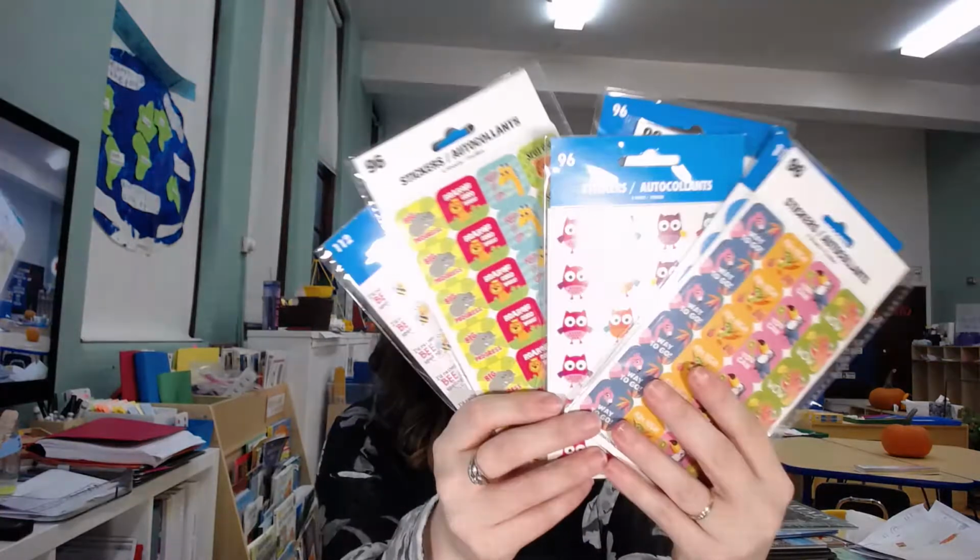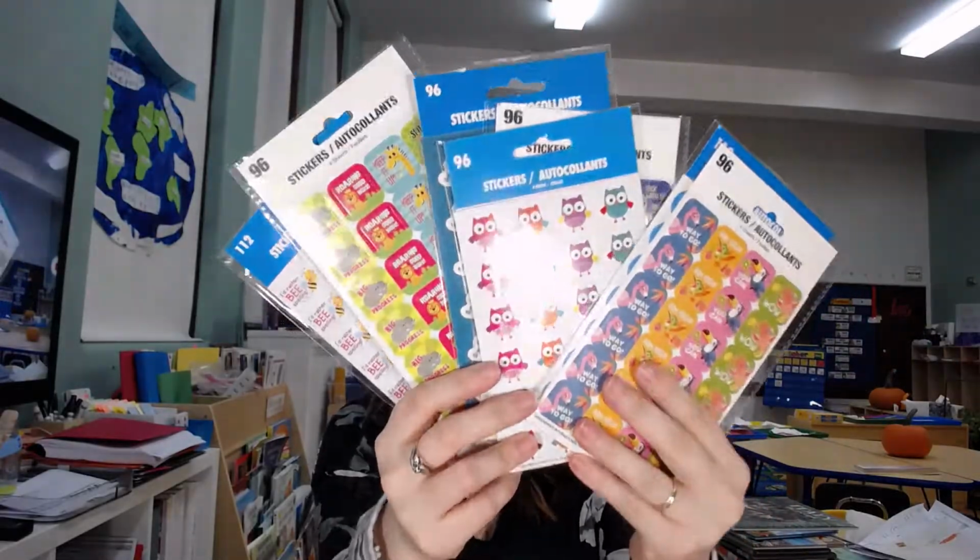So that was great. I did get a chance to go to the dollar store and pick up a bunch of stickers. That was awesome. So I got through a bunch of their papers. I'm going to go ahead and finish the pile. I only have a little bit left. I'm going to go ahead and file those in their mailboxes, and that will be done.